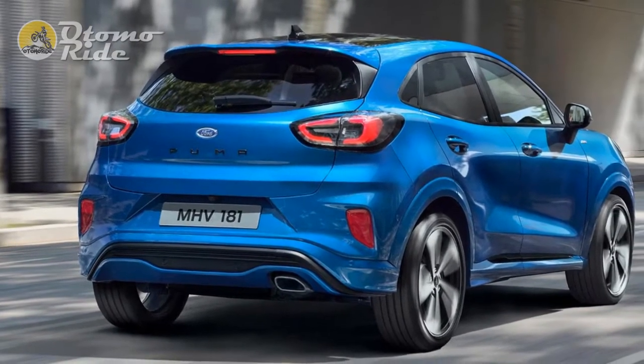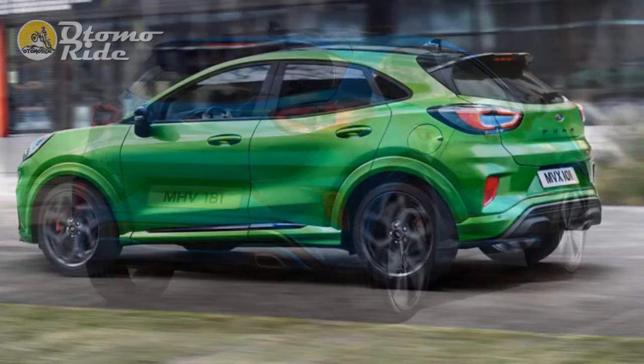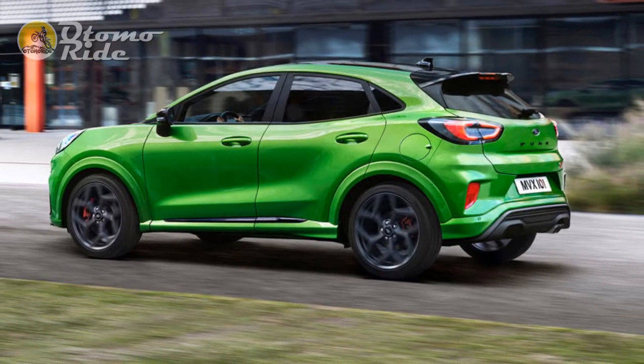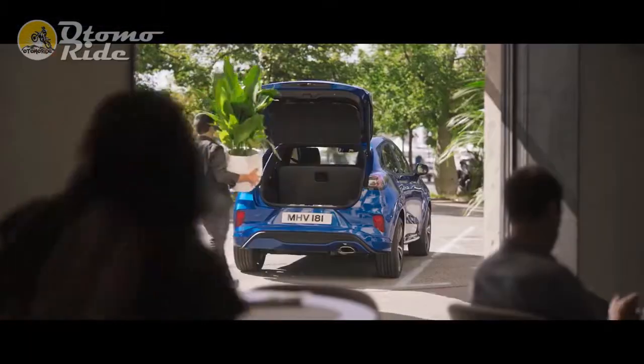The trim lineup is also simple. Our titanium spec test car represents the entry level and is followed by ST Line and ST Line X. A diesel-powered Puma and a sportier ST Performance model are in the pipeline, the latter expected to be officially revealed at some point this year.